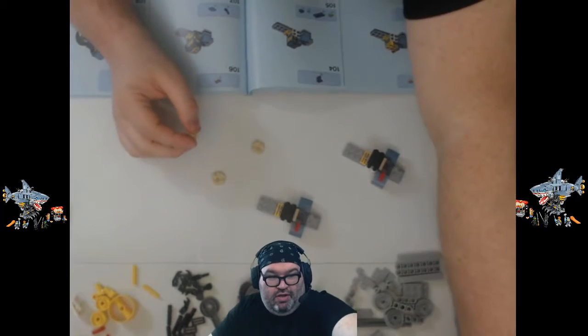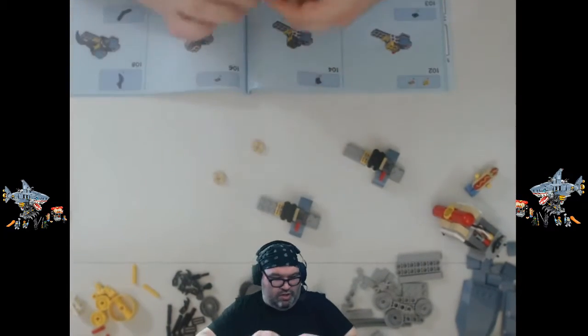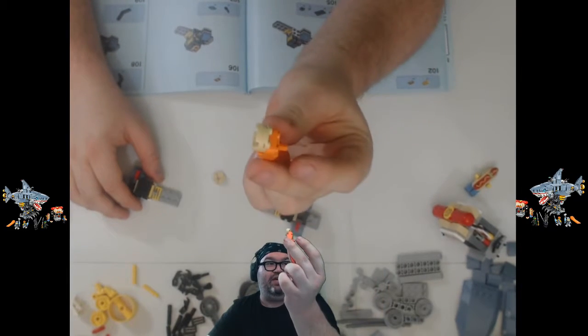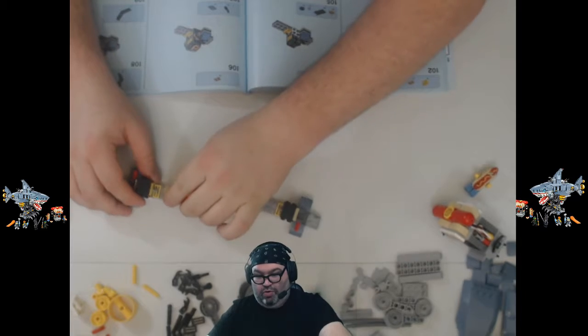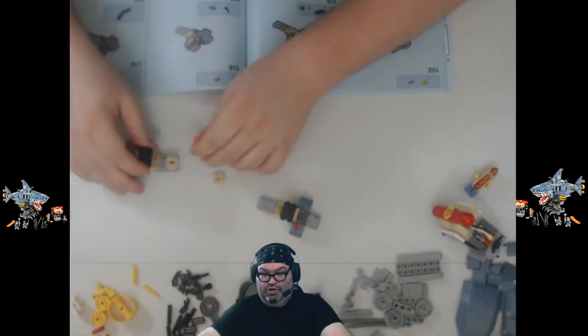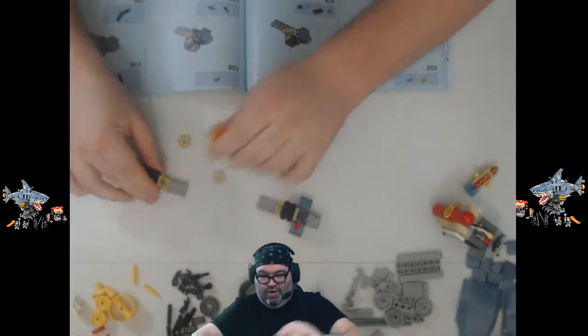I got to separate these pieces here. See if I can do this. All right. So what I want to do is I have these two pieces here. They are locked together. You can see that. I'm going to put them on this and try to separate them off of this. Now, I might just pull the two apart, but hopefully I can pull it. Yes, I can.